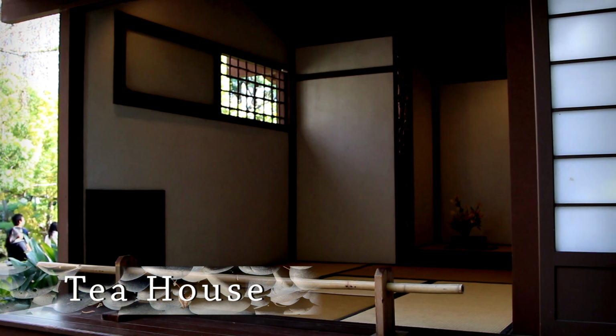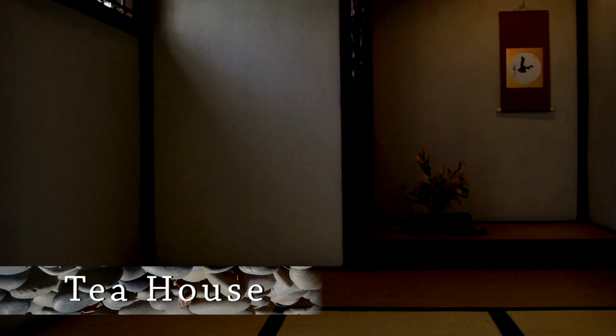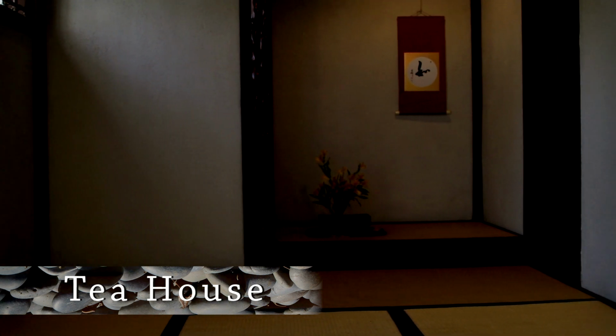Here we are in a more isolated area of the garden, and in this unique location they use the hide and reveal technique to keep people from seeing every part of the garden all at once. Behind me is the tea house, and it's one of the quietest places here where you can just sit and reflect and look at the tranquility all around you.